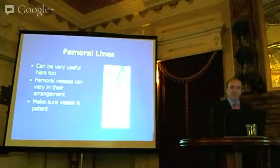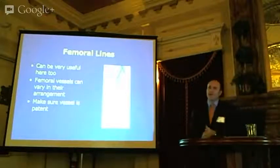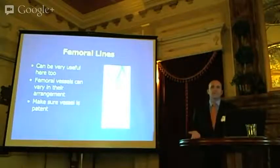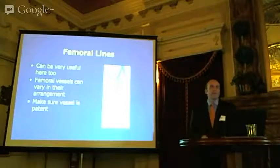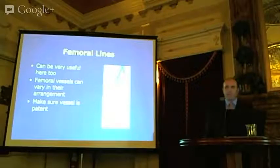All right, femoral lines here can be useful. And I'll be honest, when I have a code come in, I still try to do a live femoral line really quickly, just for practice, whatever it is. I just quickly try, and probably about 20% of the time I can't do it, so I don't have the ultrasound machine. I do remember ultrasound, but I still have that satisfaction.